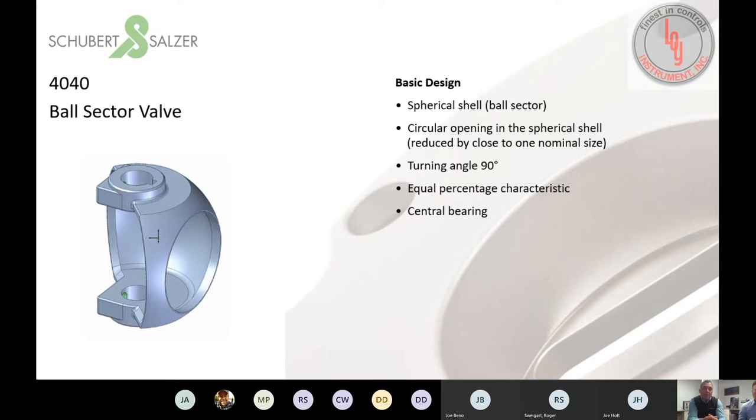This, on the other hand, is more of a rotary, so different that way. But we still have the positioner on the top rather than on the side.